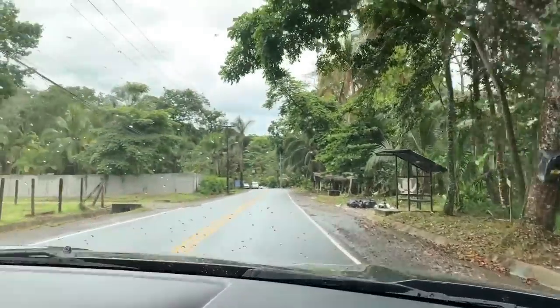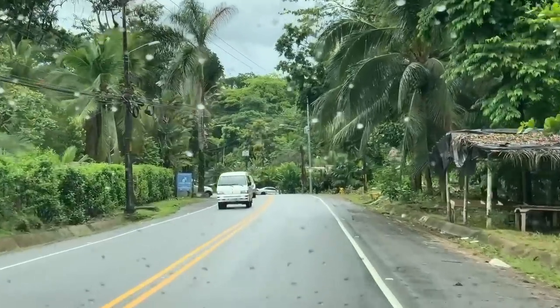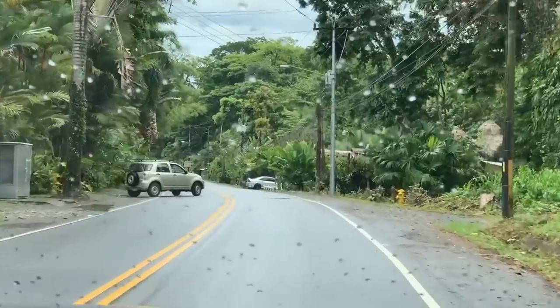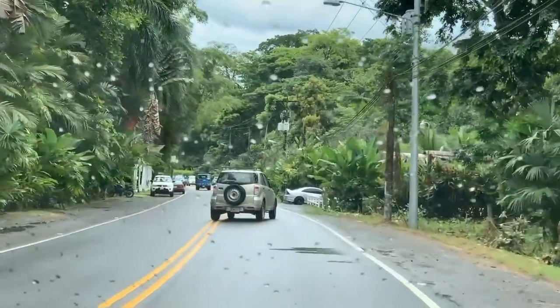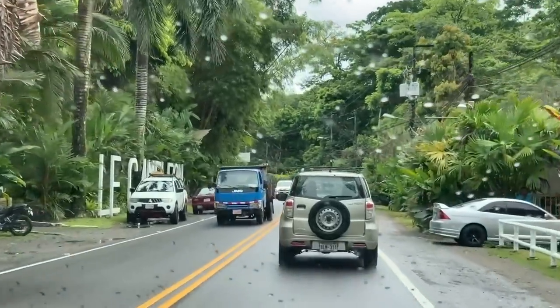So this is the main road in the area. We're north of Puerto Viejo, going south towards Puerto Viejo, which is, I think, a cool, funky town. It definitely has a vibe to it.